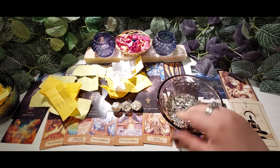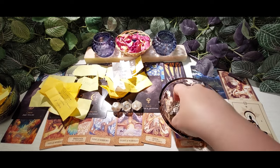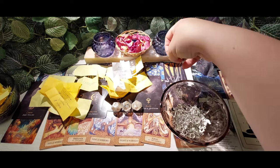Let's see some charms. Anything you can tell me about pile number one's physical appearance? Pile number one's spouse's physical appearance, Jerry, please.